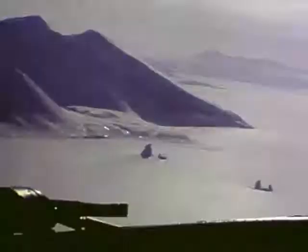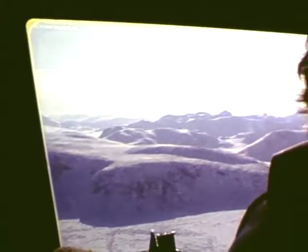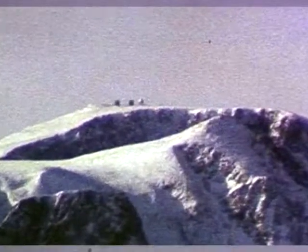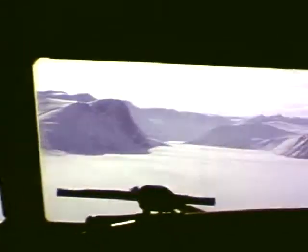Frequently see icebergs in the sea around Broughton Island and Cape Dyer. The radar site at Fox 5 is also up on the hill, 1,900 feet above sea level. Here we're letting down into Broughton Island, coming in from the Davis Strait.